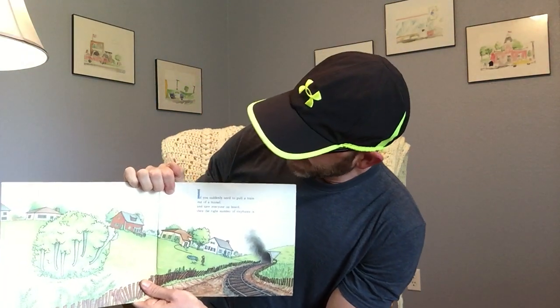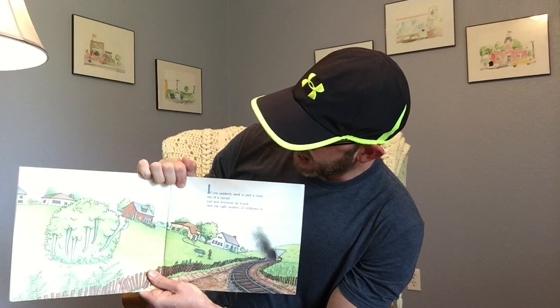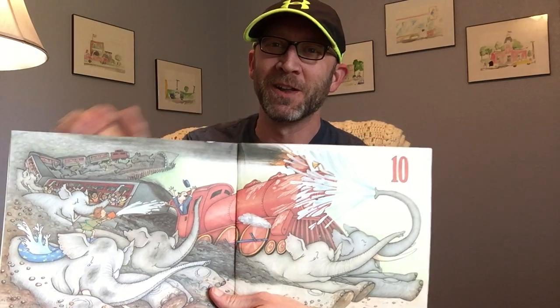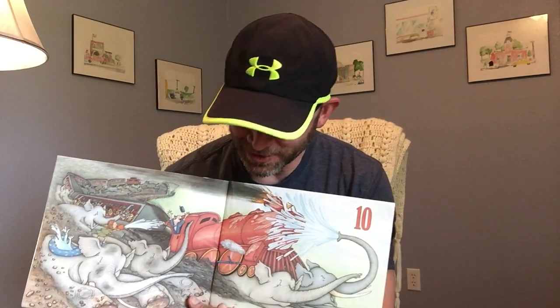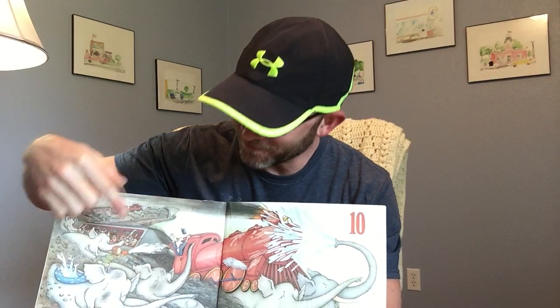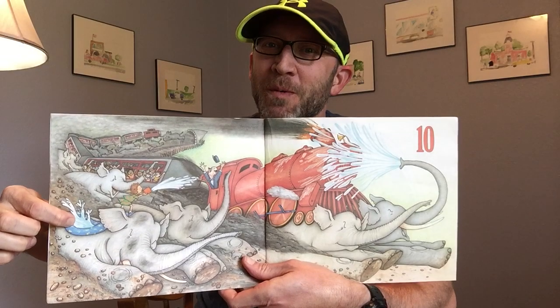The Right Number of Elephants. If you suddenly need to pull a train out of a tunnel and save everyone on board, then the right number of elephants is 10. Look at the picture here. You've got some elephants that look like they're carrying the train on their back. They're using their trunks like hoses to put out a fire. You see the boy riding on the back of this elephant has a swimming pool with him and he's throwing buckets of water at the fire.